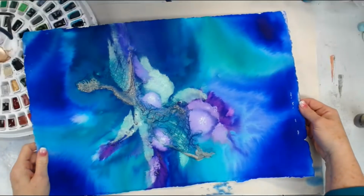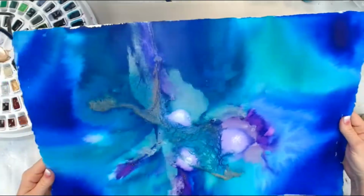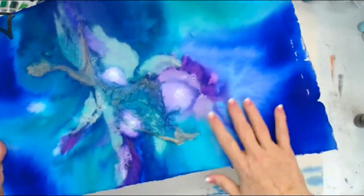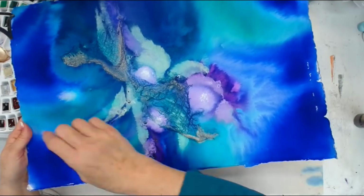So let me try to show you some of this close up. That might be really awkward, but I love the airiness and the wispiness of how these dilutions just played in the water when this paper was saturated. This is 300-pound watercolor paper.